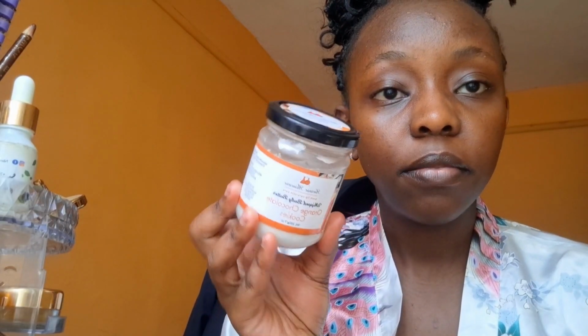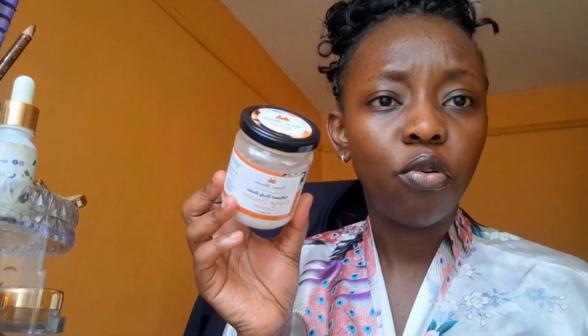This is a 200 gram container. It goes for about 900 bob, if I'm not wrong. So good.